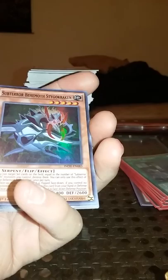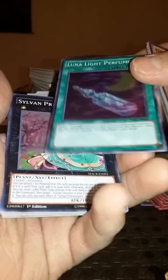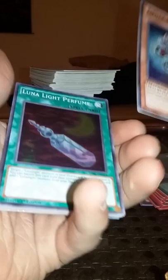Lunalight Perfume, Yosenju Training Grounds, Brotherhood of the Fire Fist Gorilla, Subterror Behemoth Dragossuary, Amaterasu, Subterror Fiendess. Lunalight Leo Dancer, Tuner's High. Sylvan Princess Sprite again. I'm interested in seeing what she does. Lunalight Perfume. I don't know half these cards' effects since they're all mostly newer. Magispecter Stogdra, Dynamis Rex, Lunalight Perfume, Genex Neutron.